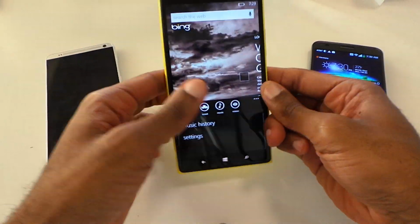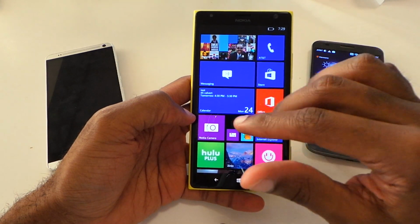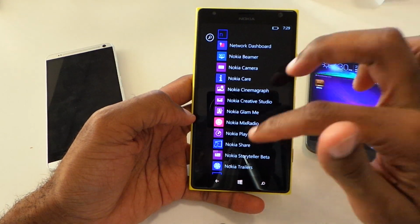Last but not least, we're going to look at the Lumia 1520. Now, this one runs Windows Phone 8. This one's got a Qualcomm Snapdragon 800 processor, which is the fastest you can get currently. And it also runs Windows Phone 8.